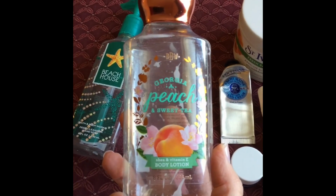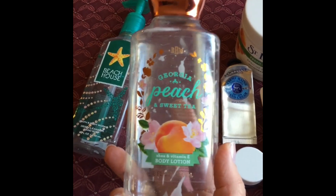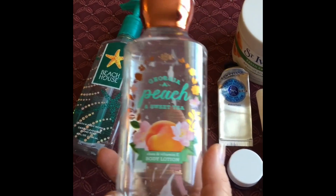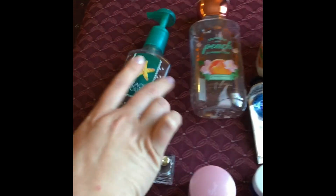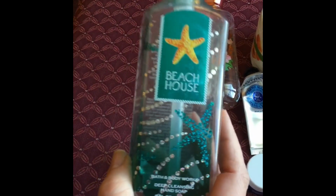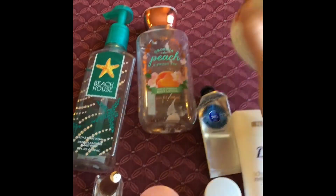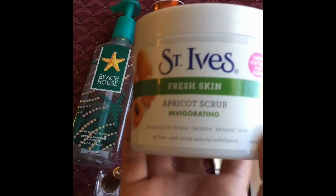Then I did the Georgia Peach and Sweet Peach lotion from Bath & Body Works. I really like this. It took me a while to finish it up, but I did finish it, as well as the Beach House. This smelled really good. I hope they bring it back again. I don't remember if they had it this last year or not. And then the last thing, oh wait, I got one more after this.